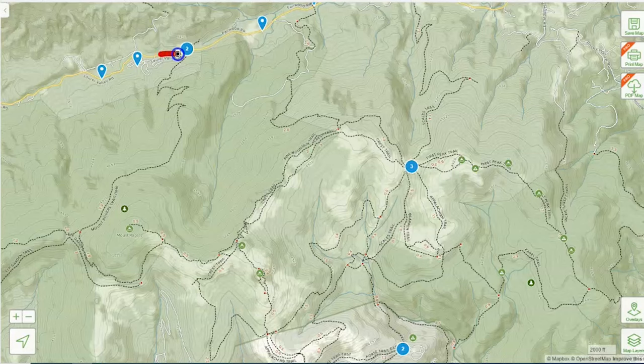So starting from the campground, we worked our way along and went on this little trail that parallels the road, Fairwood Road. Even though you can't see this on the map, there is a trail there, until it meets the Appalachian Trail. And then we followed the Appalachian Trail basically the rest of the way.